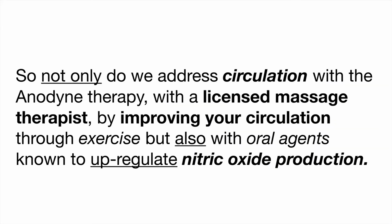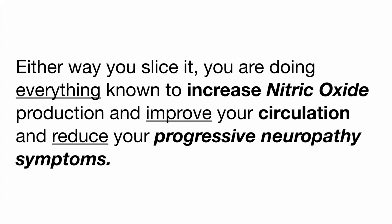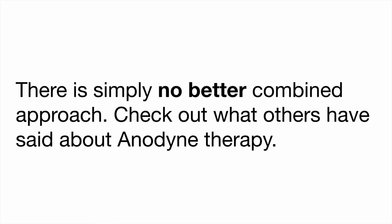So not only do we address circulation with the anodyne therapy, with a licensed massage therapist, and by improving your circulation through exercise, but also with oral agents known to upregulate nitric oxide production. Either way you slice it, you are doing everything known to increase nitric oxide production, improve your circulation, and reduce your progressive neuropathy symptoms. There is simply no better combined approach. Check out what others have said about anodyne therapy.